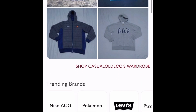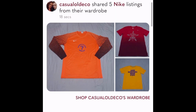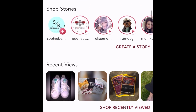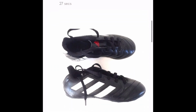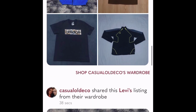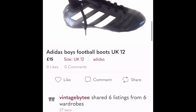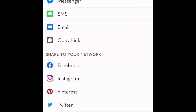As you can see, it's got very much a social media vibe to it. These are people who are uploading stuff now, or they may be sharing from other people's wardrobes. You can put stories there too. So if we just go back up for a moment, I'm going to share this item here just to show you how that works.